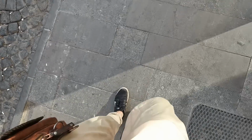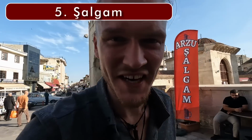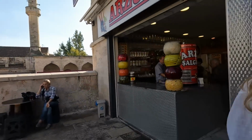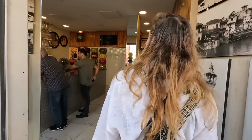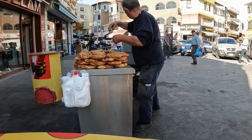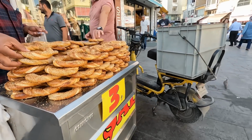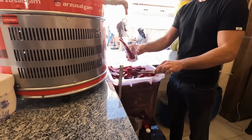Şalgam is a very popular drink all over Turkey. The second most famous thing to eat and drink from Adana. Such shops are all over Adana and locals usually have it together with sesame seed bread called simit. As we tried to order a glass of şalgam, the curse revealed itself.